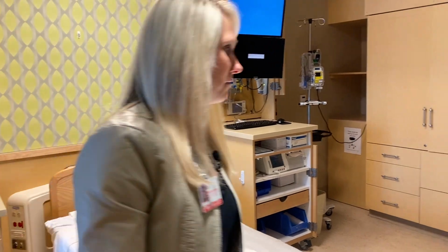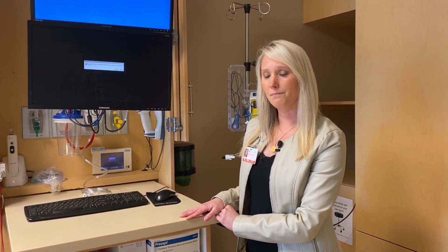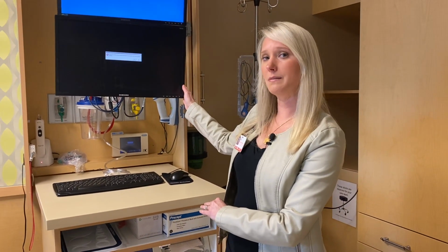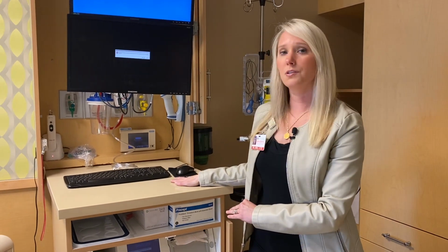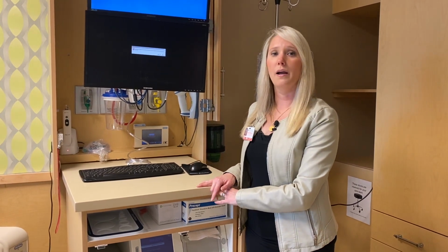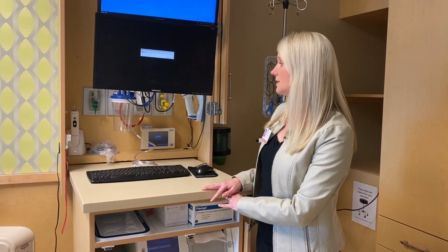Let me just move right over this way. And this is the monitoring equipment for moms while they're in labor. This computer system is centralized monitoring, meaning that the nurse can see what's going on in her room, maybe at the nurse's station. She's probably going to have another patient that she's helping during labor, and this will help her make sure everything is going well in all of the labor rooms that she's taking care of.